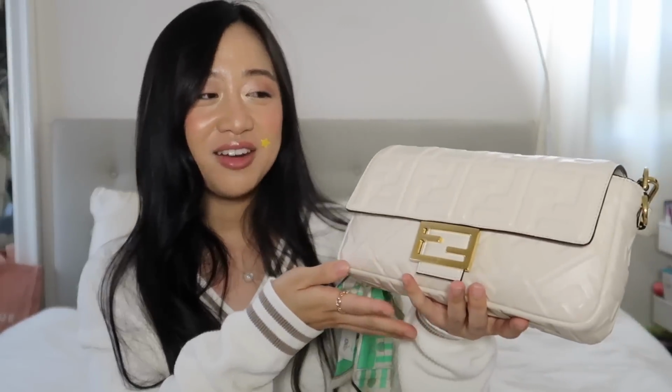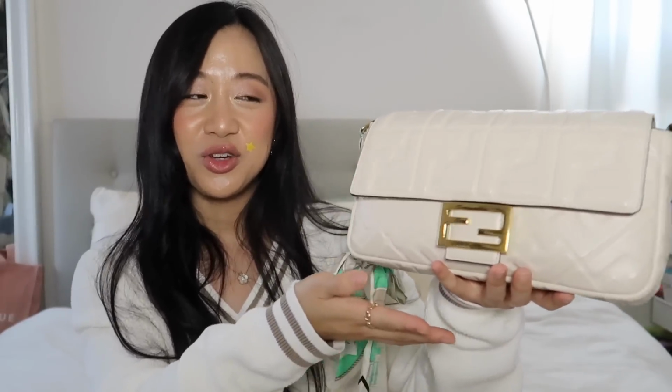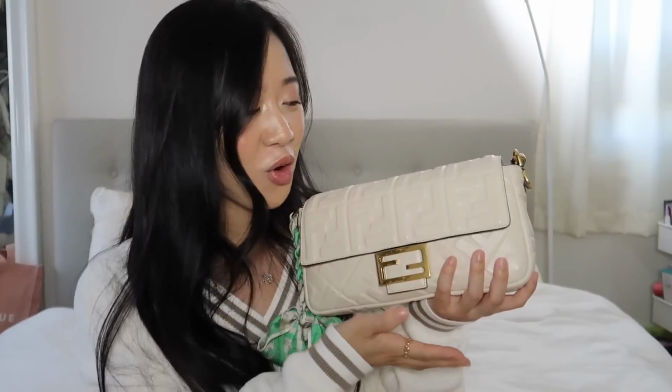I just feel like the concept of buying pre-owned luxury is really nice, because somebody didn't want something anymore, and now you're like, oh, here, take this at a discount, and then you could actually enjoy it to the fullest. So you're giving this little luxury item a new life and a new home, which is really, really cool.